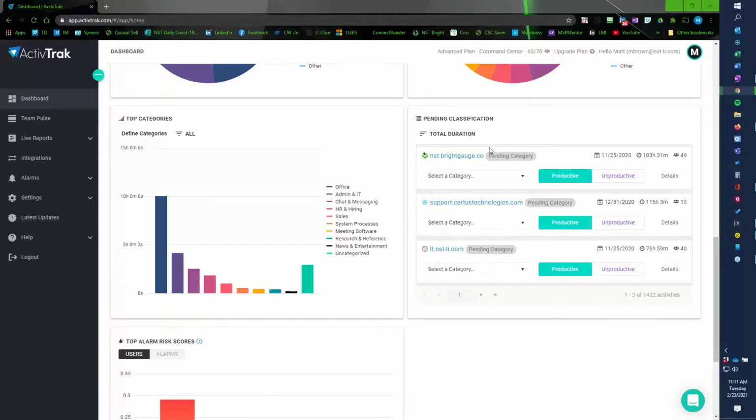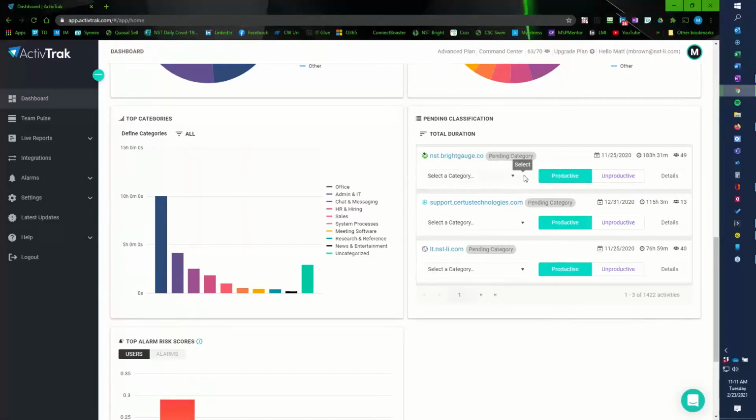On the right-hand side here, we can see that, hey, look, there are some tools that we need to classify, right? So there's this tool called BrightGauge that we use, right? It is currently unclassified, and I left it like this for a reason. So I can come in here and I can select a category, and this is going to be analytics, and I'm going to classify it as productive.